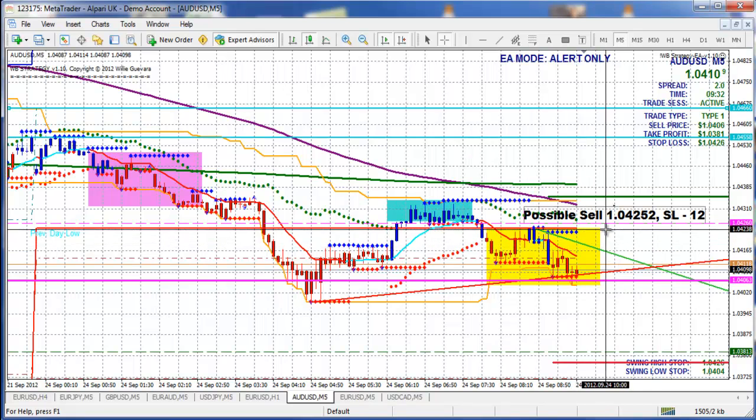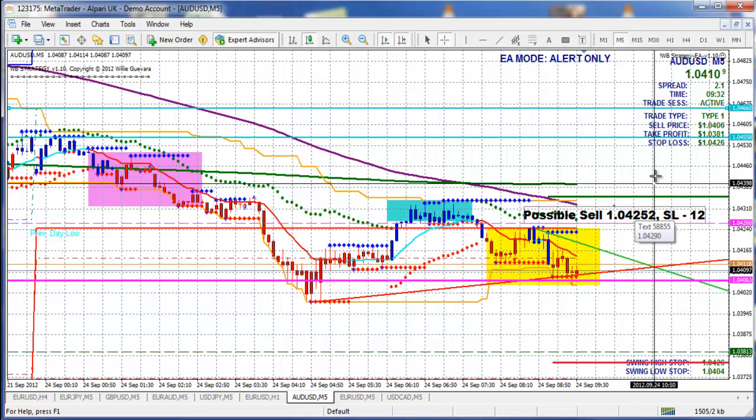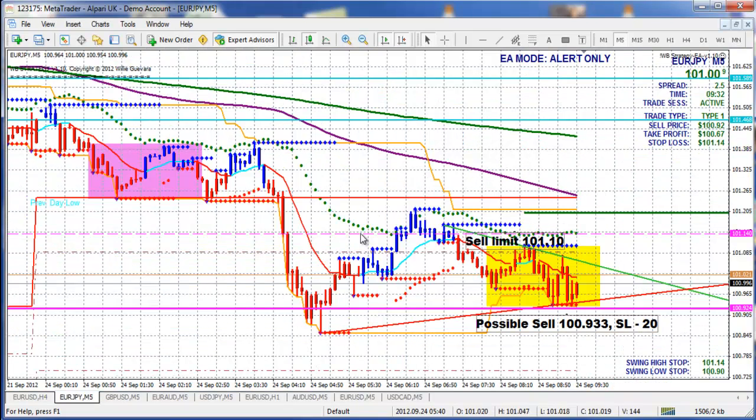So the only reason we didn't take this trade is we were already in the euro dollar trade, which ended up being successful. And also the euro yen also gave us a very nice setup. I'll show you the euro yen here.